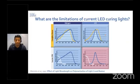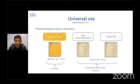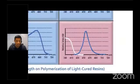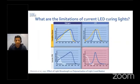But what if you had a bleach shade? Now look at this. If I bring it back, 380 to 430, and your standard blue LED ranges around here. You're going to struggle to actually initiate it, it's kind of missing that part. So that's why you need an LED that's able to cure both. It needs a broader spectrum, but at the same time having high intensity.